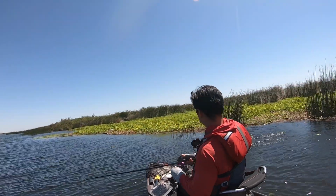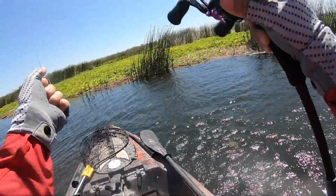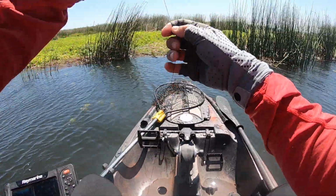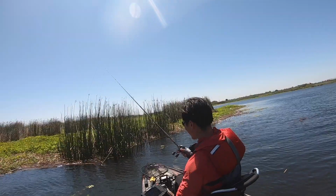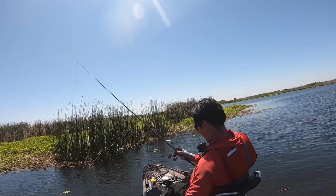Finally got one. I feel like I've been getting a lot of short strikes in the mats. Well, the tide, again, this is what we were curious about today, with the tide rising, not being low, with the sun, the heat itself actually pushed these fish under the mats, and I think we know our answer.